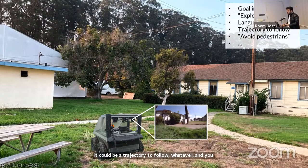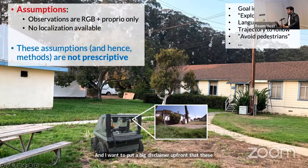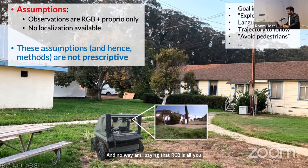And I want to put a big disclaimer up front that these assumptions and the methods that I talk about, they're not prescriptive. And in no way am I saying that RGB is all you need or this is the right modality. But I'm suggesting that this is a way to solve a task. And if there are other modalities we care more about, we can change it up.